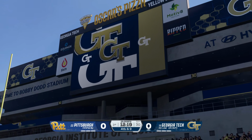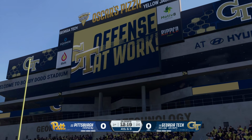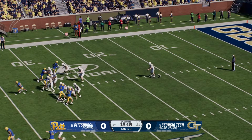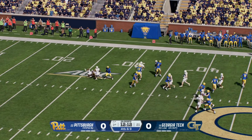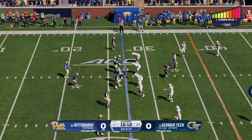Look at it. You're on the road. Things are going against you early in the game, and you block all of that out, and you're running around with confidence making plays. And the Yellow Jackets bring their punt team onto the field. He's on to boot it away now. And it's taken at the 25. And the coverage team able to bring the returner to the ground.